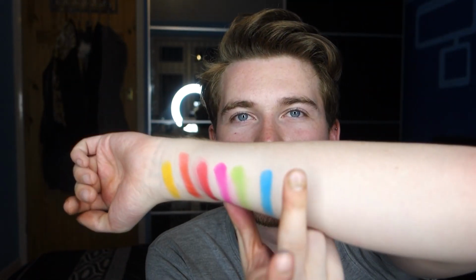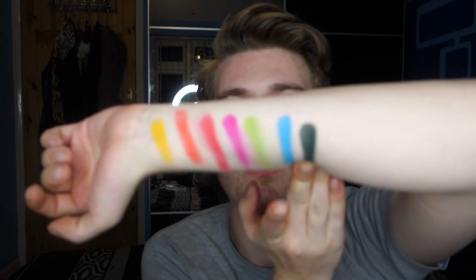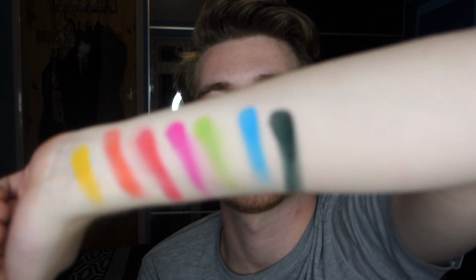Out of curiosity, I want to see what this colour Mardi is. It's like a deep green colour. Oh, that is nice. It looks very dark, but I feel like if you smoked that out, oh yeah, that looks nice when it's smoked out.